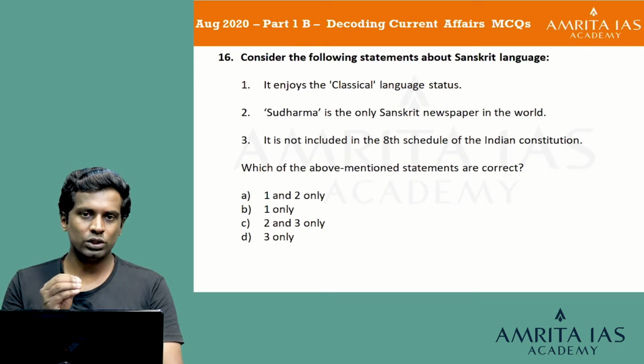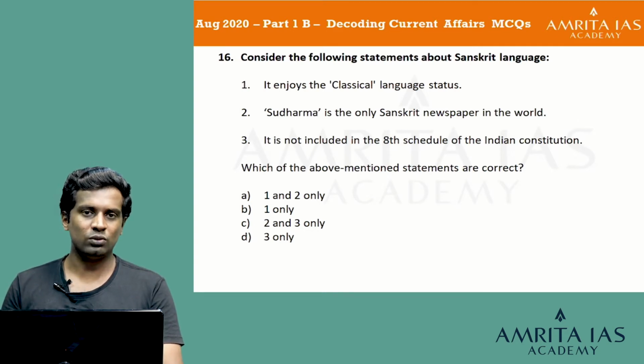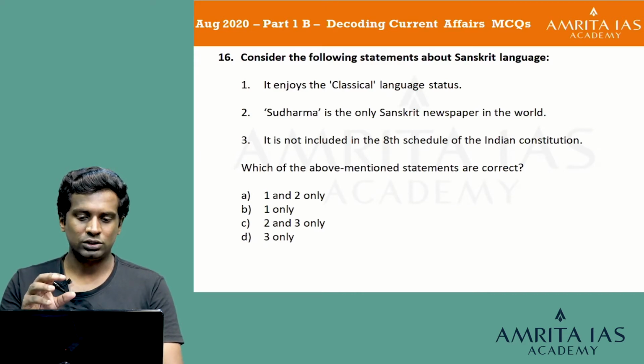We will be learning about the various schedules of the Indian Constitution as part of our Indian polity preparation for the UPSC Civil Services examination. In that you will learn what are the different schedules, and the 8th schedule talks about the major official languages in the country. Sanskrit is a part of the 8th schedule languages, and I would say the third statement is absolutely wrong. Remove the third statement, you are left with just two options, option A 1 and 2 only, and option B 1 only. So automatically the first statement becomes right.